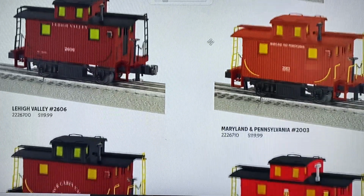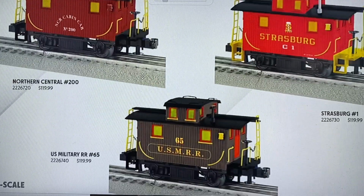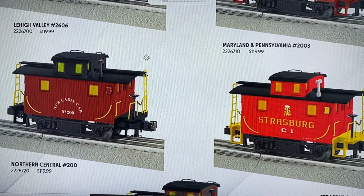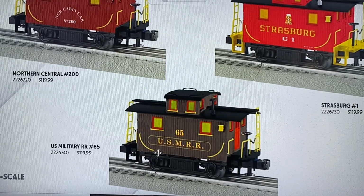B&O. Ma and Pa, Maryland and Pennsylvania. That's nice to see. Oh, Northern Central. I didn't even notice that. I'll probably end up getting this because I like the Northern Central Railway and I like the York 17. The Strasburg, I'm sure somebody's going to get. Strasburg is always big, and United States Military Railroad.